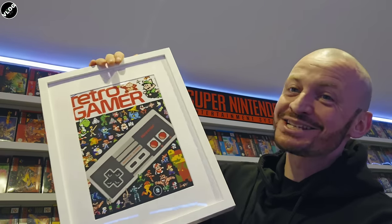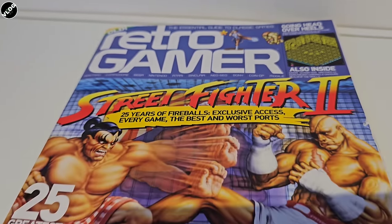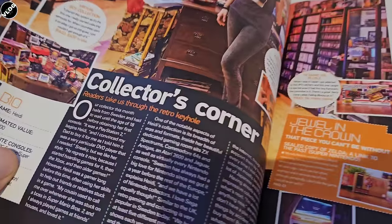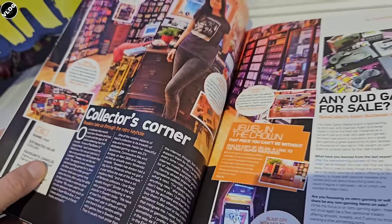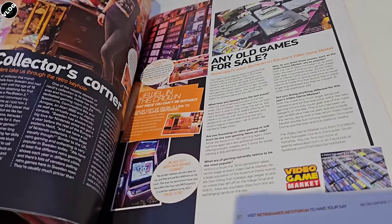So this was a magazine that I was featured in. I was featured in the collector's corner, and I remember when I had a very small collection and it never had even entered my mind to have a YouTube channel or anything, I used to look through Retro Gamer magazine and I'd always go straight to collector's corner. It was always the first thing I'd look at every time I got the magazine, and I remember often looking at it thinking, oh, I'd love to be in there, I'd love to be in it one day. And last year, I got the opportunity to be in it.